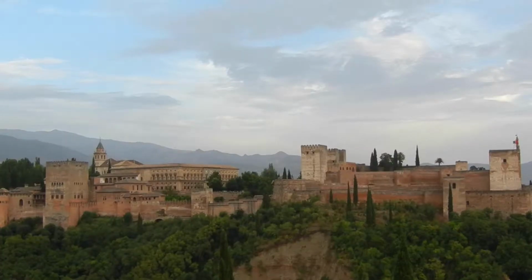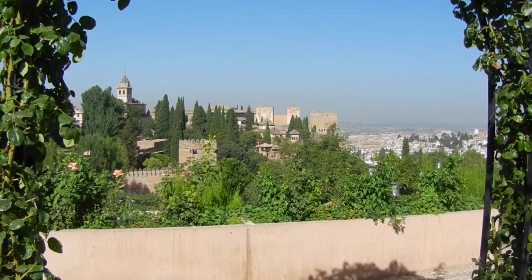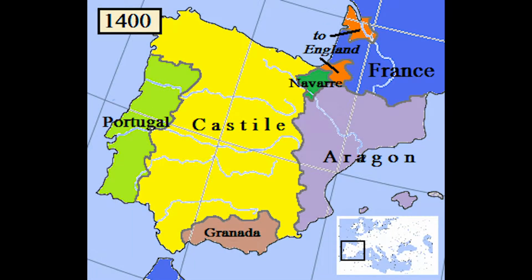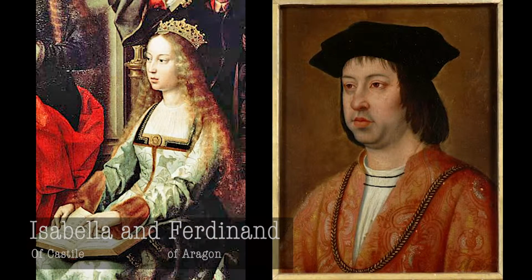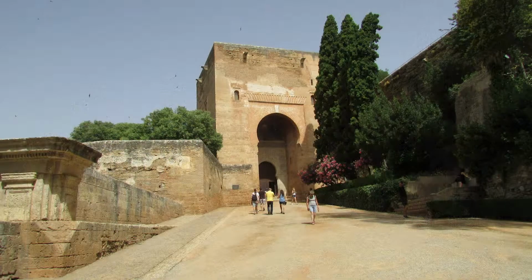But the success of the Nasrid dynasty was not to last, and they lost control of Granada in 1492. Two of their formidable enemies, the Christian kingdoms of Castile and Aragon, had made an alliance through the marriage of Isabella and Ferdinand. Their combined strength was too much for this ailing dynasty, and after a long siege, the Moors were finally forced to turn over the keys to the city.